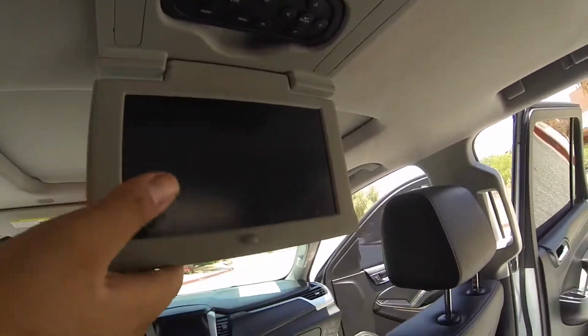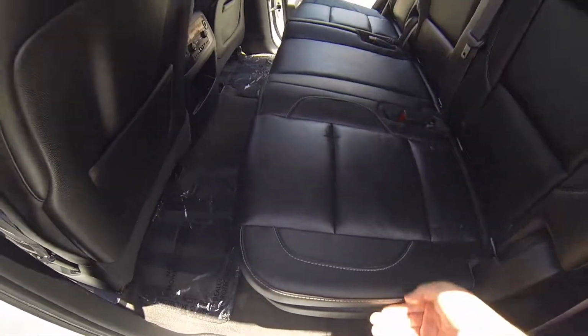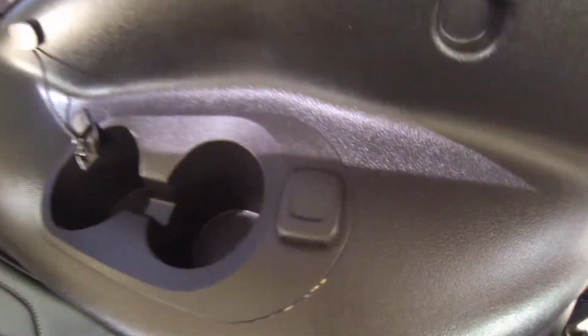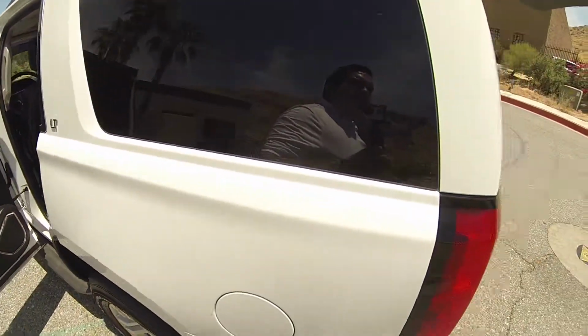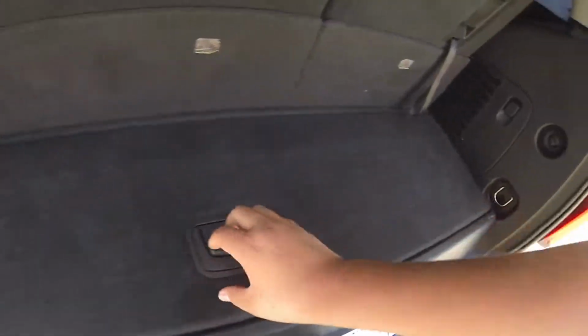Here you have a DVD player. There's a 12 volt outlet in the third row. Here's another 12 volt outlet in the rear.